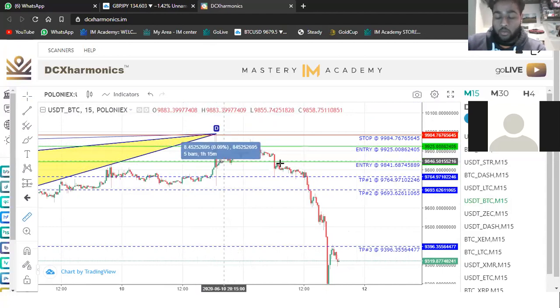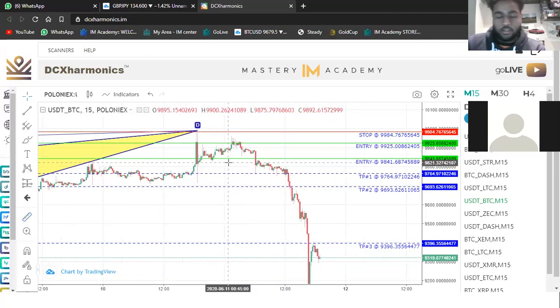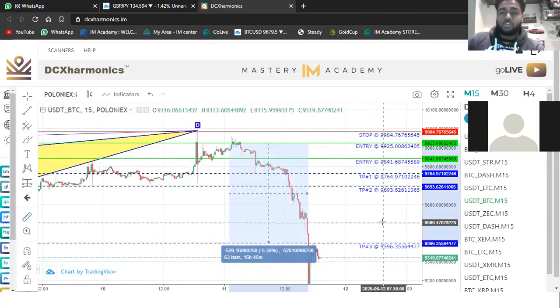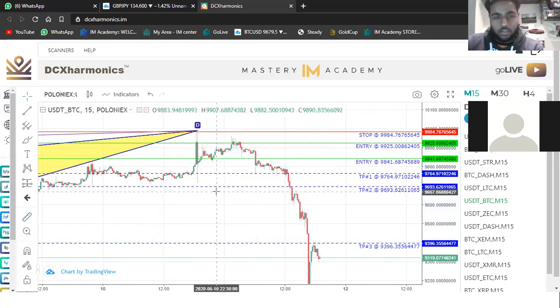If you take the bottom one, max risk is 140, 145 pips. Minimum risk, if you take the top entry, is 50, 60 pips, which, again, in crypto is literally nothing. And then TP3, which hits like 80 to 90% of the time, is 400 to 500 pips, depending on what entry you take.